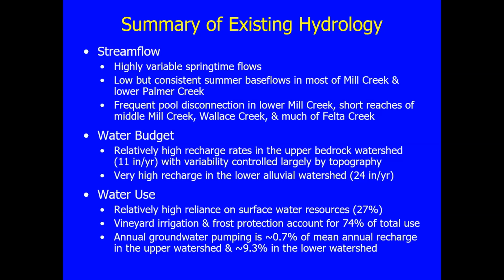In terms of the water budget, we saw relatively high recharge rates throughout the upper bedrock terrain, with much of that variability from location to location controlled by topography rather than position in the watershed. And very high recharge rates in that lower alluvial watershed.